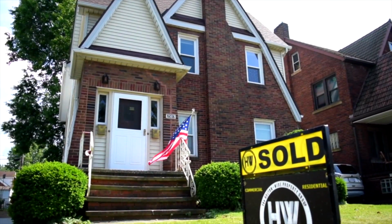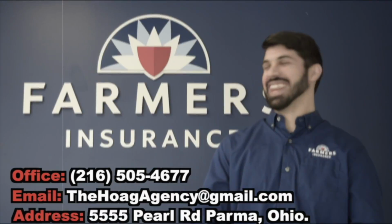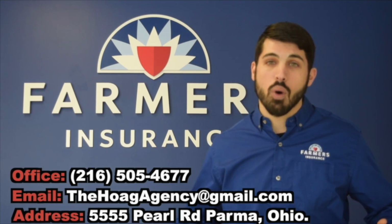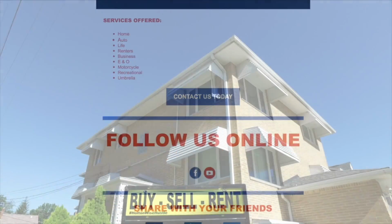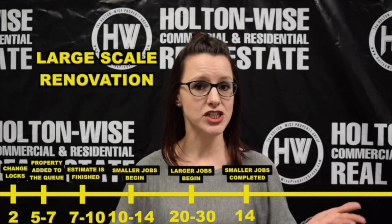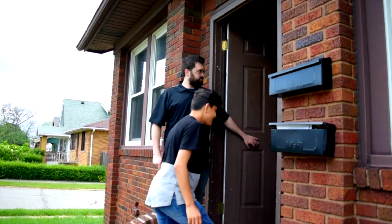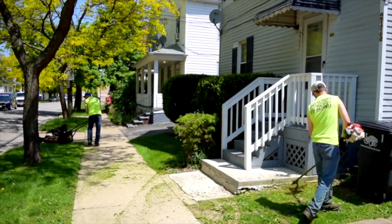Once you close on the property, we have an investor-focused insurance brokerage who can handle all your property insurance needs. This insurance brokerage handles auto, home, life, and business policies, but they specialize in working with policies for landlords. We also have full-service property management. We can handle all rental property advertisements, tenant placement, rent collection, evictions, maintenance, landscaping, construction, and repairs.